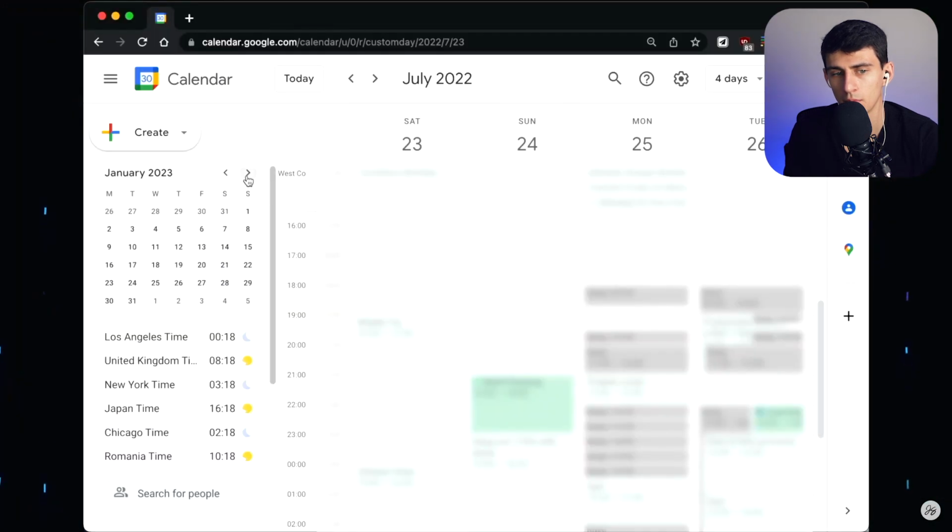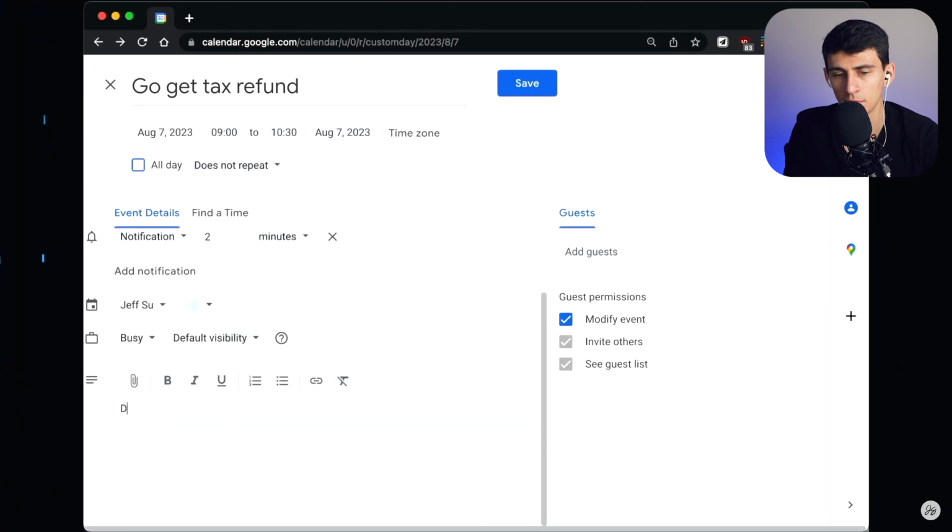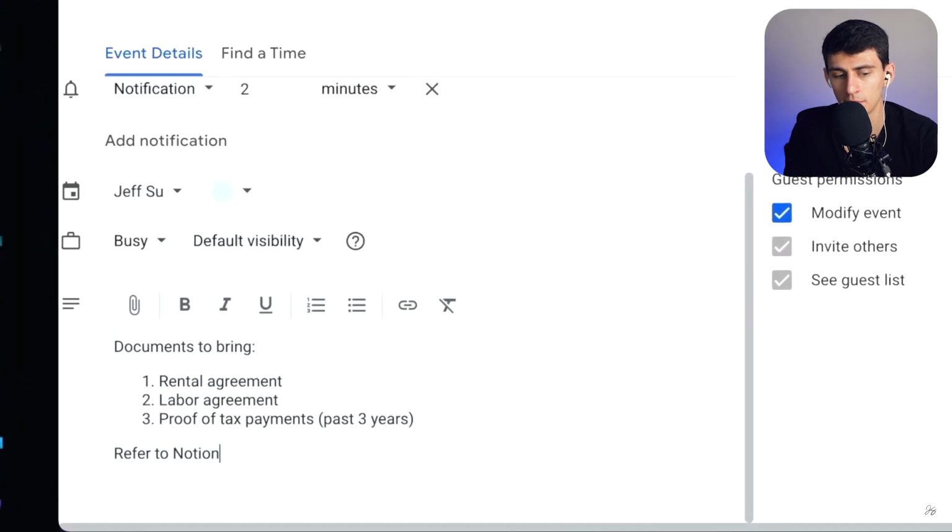So in addition to this record, I block off a time slot on my calendar for 8 months later, add the 3 documents I need to prepare beforehand, and link the Notion page within the description. This is some good advice. I did this probably first and foremost when I started using productivity.